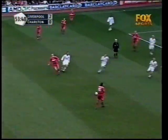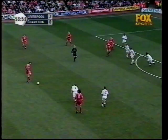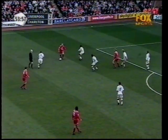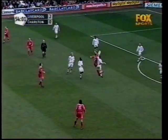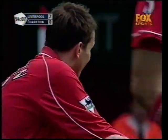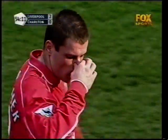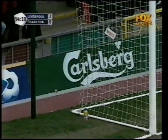Here's Hamann. Šmicer. Berger. Hamann again, now Murphy. Away by Richard Rufus this time. Svensson's given away the free kick. Hamann the player offended against. Well, Jamie Carragher producing the best out of Dean Kiely. It was a fine drive from Carragher.